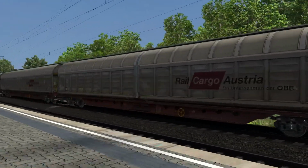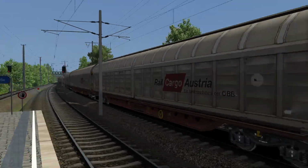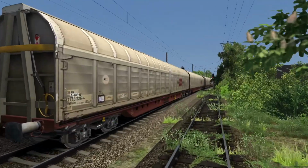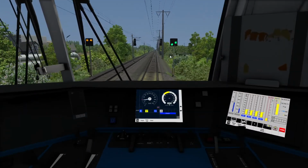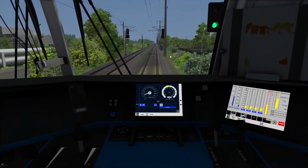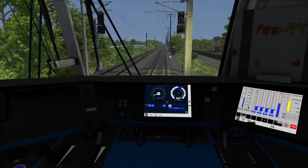We are running a rake of Habins, I believe these would be. Yes, they are Habins. And they're empty, which is what restricts us to 100. So now that I've reset the SIFA, I put the power straight back on.